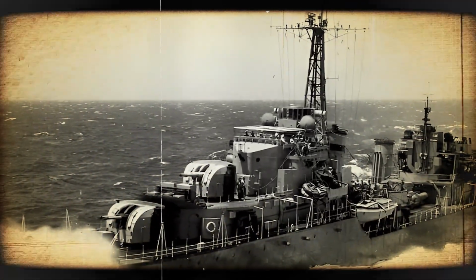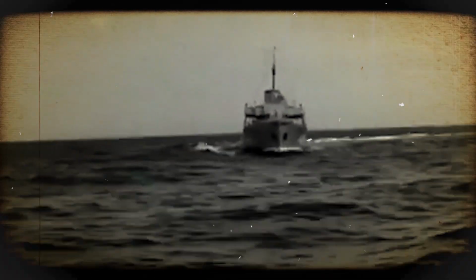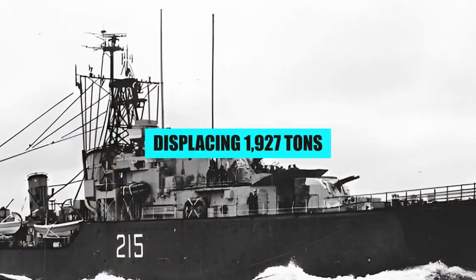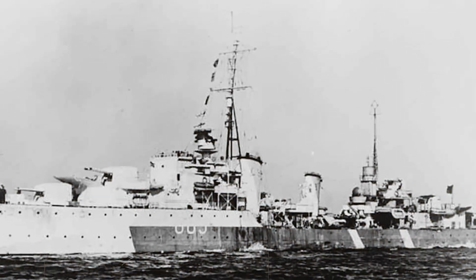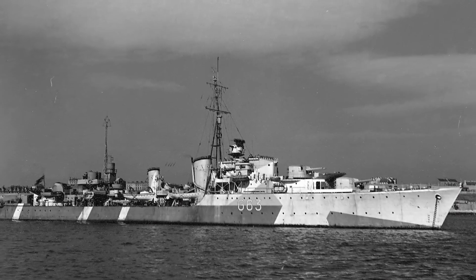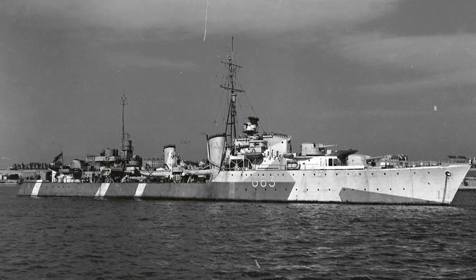As another tribal-class destroyer, which was designed to be powerful and versatile, Haida was optimized for fleet and convoy protection. At 377 feet in length and displacing 1,927 tons, she was slightly larger than previous destroyers, enabling her to carry more armament and withstand damage in combat. Haida's hull was primarily constructed from steel, which was typical for warships of the time. The hull was designed for speed, flexibility, and combat.